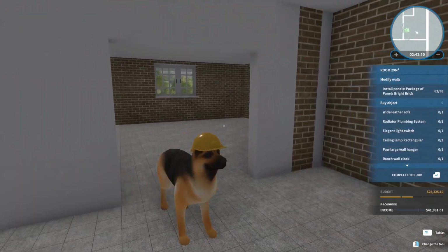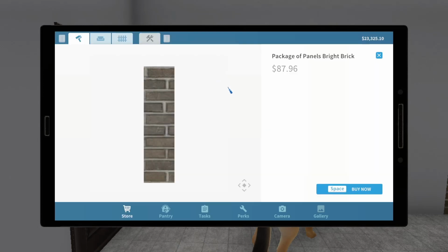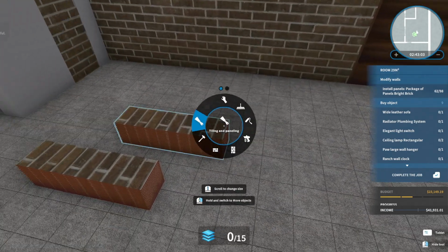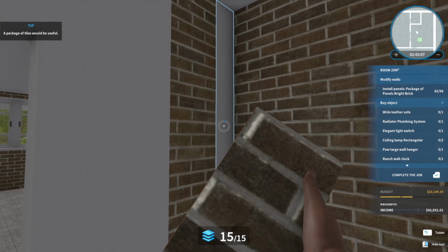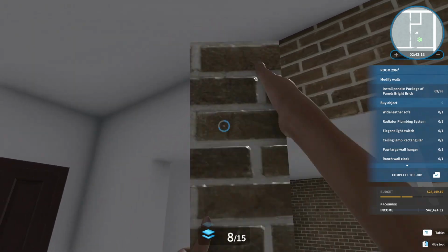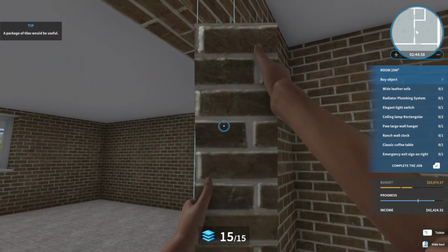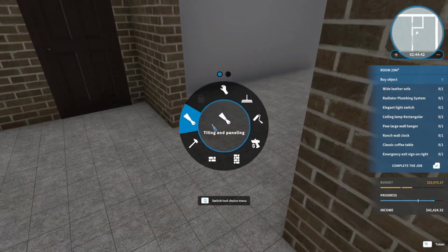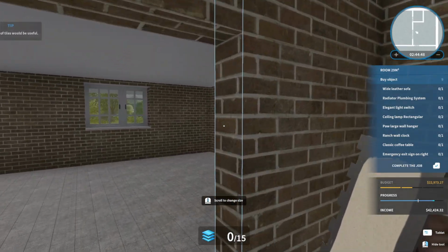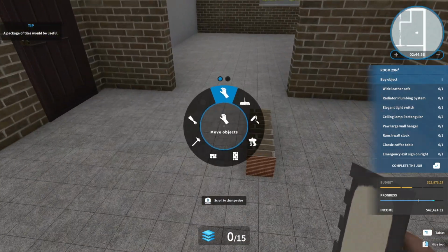So let's see what we have to do. Instructions, please. Right. Oh, that's right. We had to put some more of these on because we built the new walls. Let's go, Barry. Let's do it. Well, I bought too many. Now, I didn't have to do these bits here, but we all know it's irritating. We need to do them. Yes, we do. So we can't just leave them.